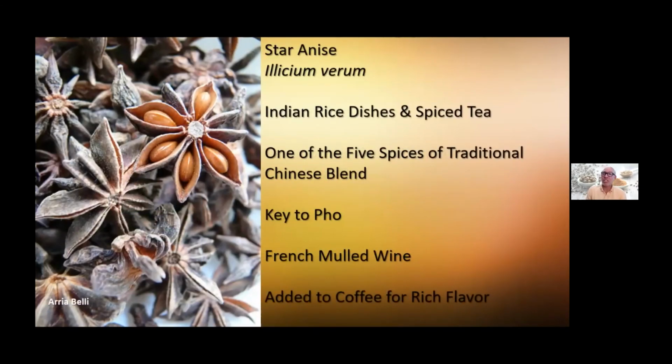Various applications: the anethol, that anise flavor, that licorice flavor, can be found in Chinese 5-spice blend. You'll definitely be able to smell or taste that anise flavor, that licorice flavor. Star anise, whole fruits are dropped into the broth when making pho, which is becoming more and more popular. It's one of the additives for mulled wine.